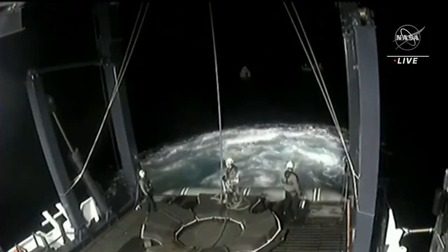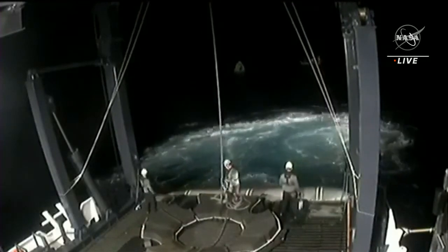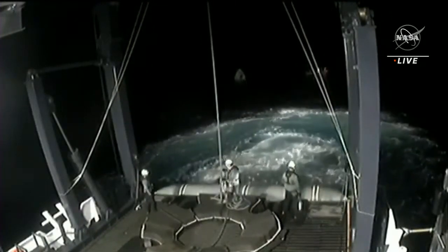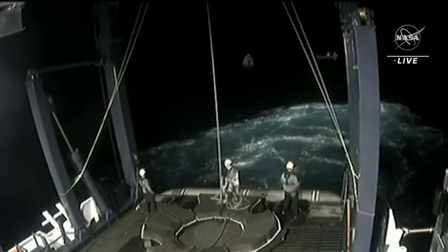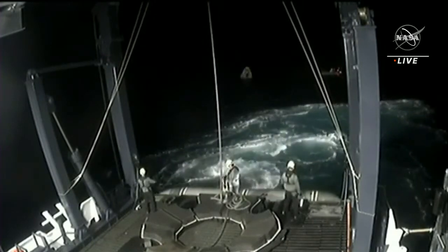The recovery teams at this point, just to do a quick recap, have done initial checks of the spacecraft to make sure there were no hypergol leaks, any hazardous gases or materials, just to do a quick sniff check and make sure that the spacecraft was safe to approach. Once that was cleared, we saw some individuals on the Dragon capsule outfitting it with the rigging necessary for those straps you see on recovery vessel Megan.